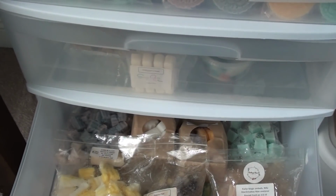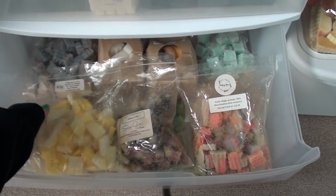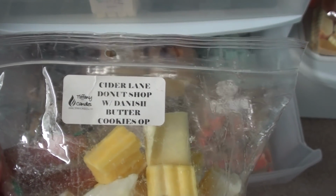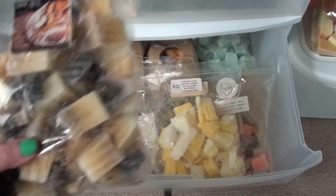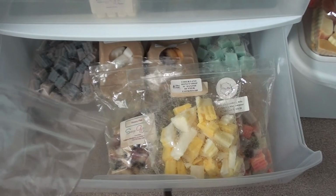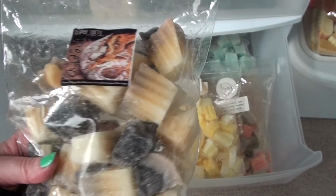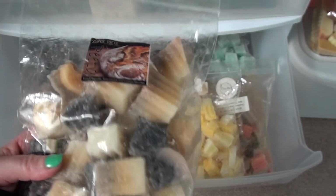So this down here was originally where I kept a lot of VCS loaves, and now I just have cut up stuff. So I have Tiffany Candles, Cider Lane Donut Shop with Danish butter cookies overpour. I have a full thing of pita. I feel like this was a, what was this, a super pan? It kind of looks like it, but I can't tell. Oh, you know what? I think I had two, was it a sidekick? I got 2 sidekicks, so I just combined it into one big bag.